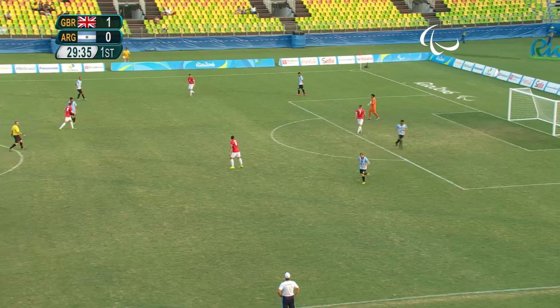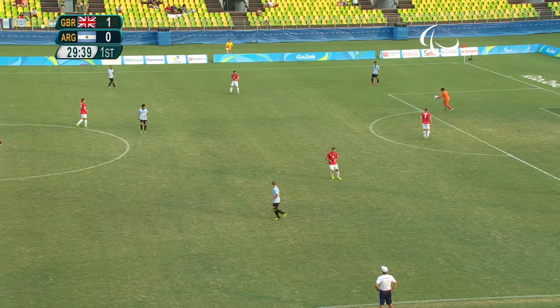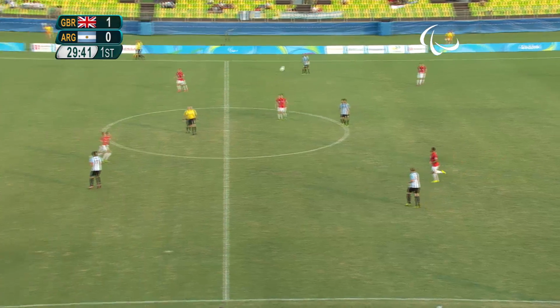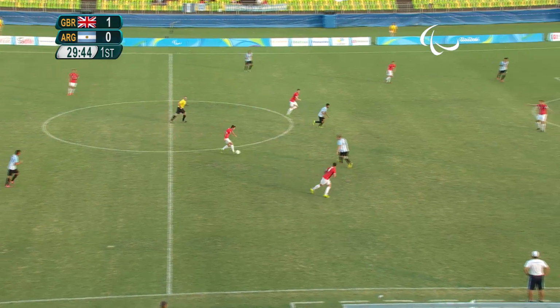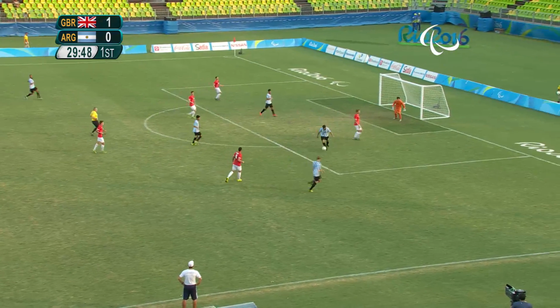It's unorthodox from LUQUEZ, but it worked pretty well, the header back in the end. Last 30 seconds of the first half then. The goal from Crossen, lovely individual goal, is the difference.